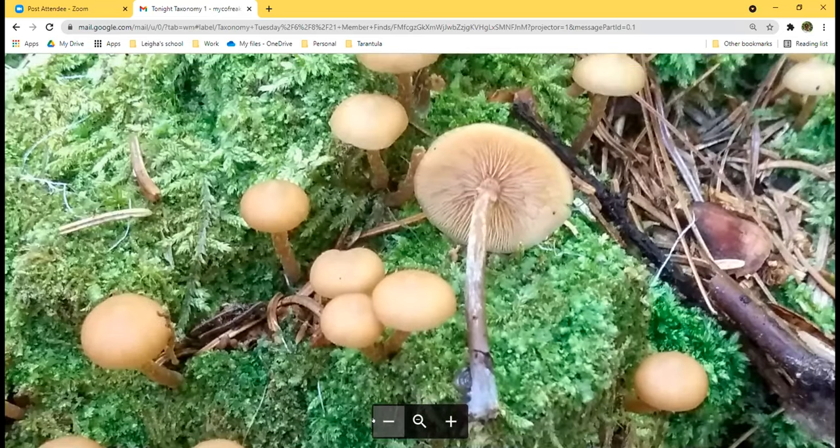Well, Galerina has it actually lower, and it's always brown. The whole mushroom is more brown than this kind of a tan color. Yeah, the partial veil is white, though, on Galerina marginata. The partial veil is white. The ring turns brown from the spores.